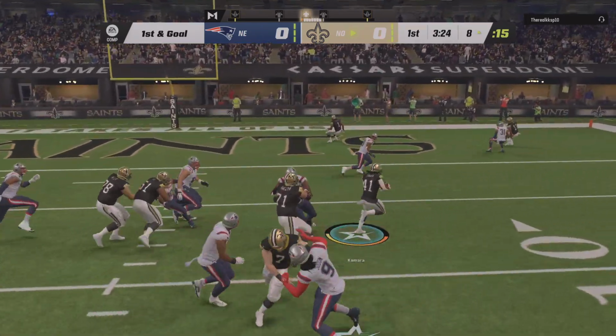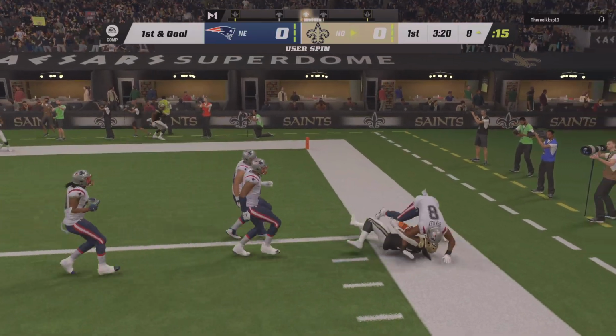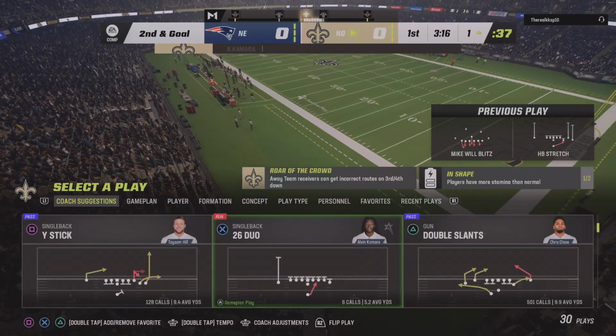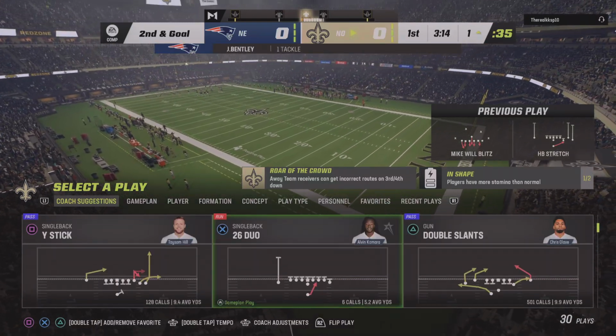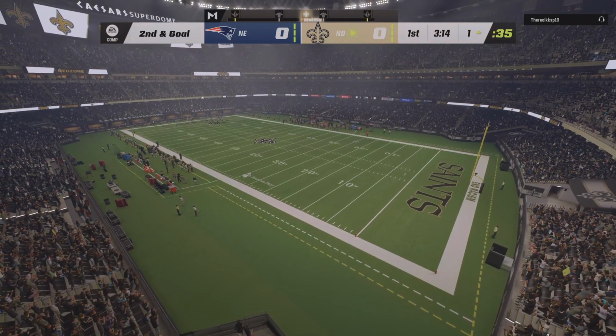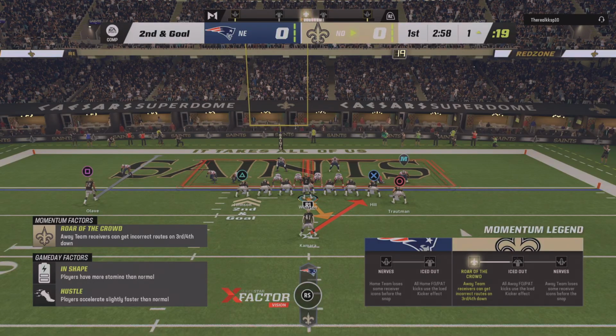Try to pound it in, Kamara. He spins free. It's a good pickup of 7 yards, and now they're looking at 2nd and goal. That's a great run right there on first down. Didn't quite get into the end zone, but now you've set yourself up for at least 2, maybe 3 more shots from close range.